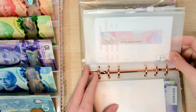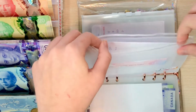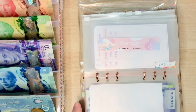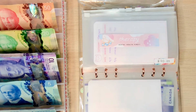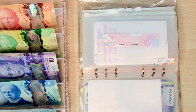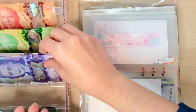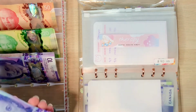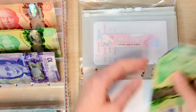And therapy is going to be getting $55. So I'm going to pay for the affordable therapy that I'm doing. And I owe like $90 from a past session that I wasn't able to pay for. So I'm gonna pay that off. And then after that, I'm going to start seeing my regular therapist again. So therapy, we are doing a five, a five, a 10, and two 20s, so 20, 40, 55.